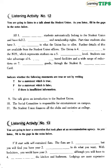Listening activity number 12. You're going to listen to a talk about the student union. As you listen, fill in the gaps and answer the following questions.